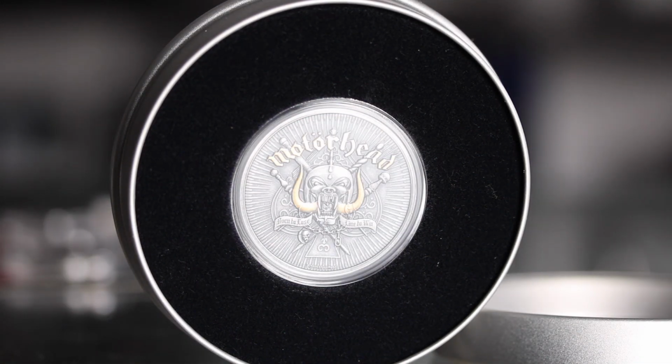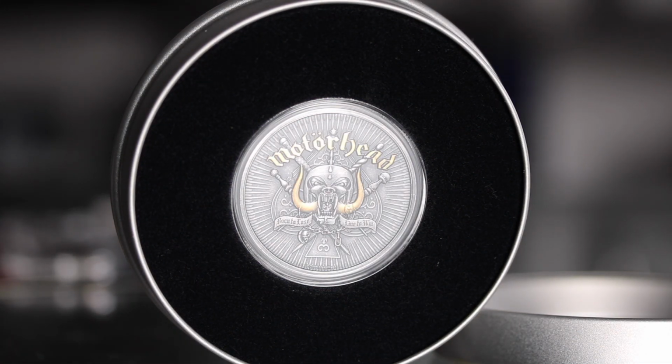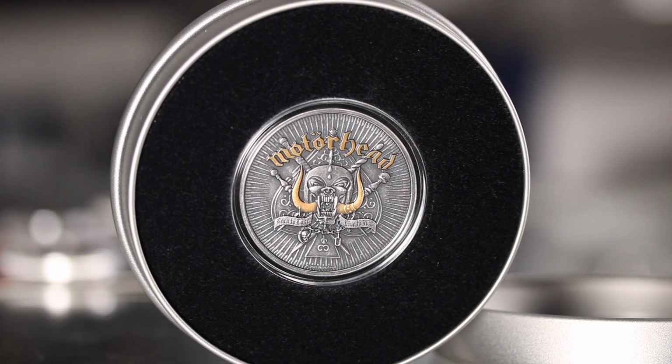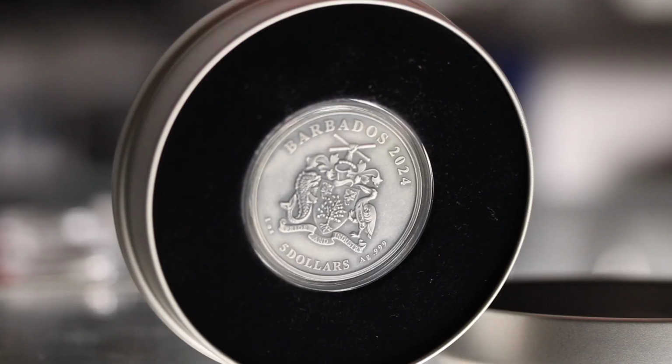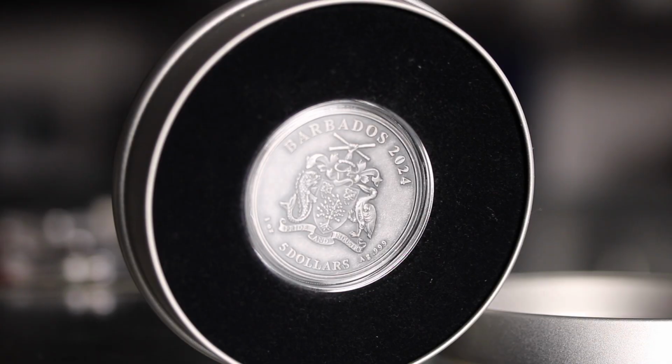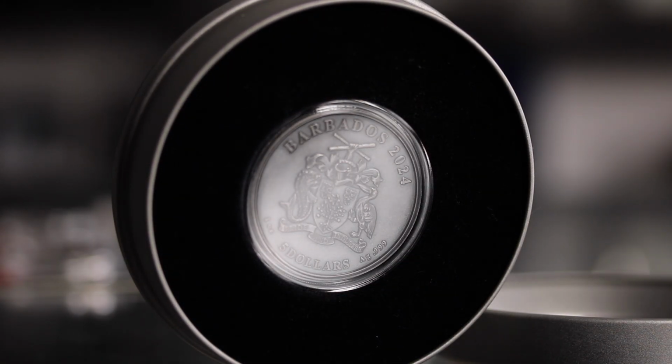You've got the iconic Motorhead logo there with a bit of an enhancement, a bit of gilding on the text Motorhead, as well as the horns there. And then flipping over to the obverse, we have the coat of arms and the Barbados $5. The total mintage of this coin is 1975, a reference to 1975, the year that Motorhead was founded. It was founded by Lemmy after leaving the band Hawkwind. So he went from one very influential band to arguably one of the most influential bands in rock and roll and heavy music. So yeah, I don't need to go on and on.